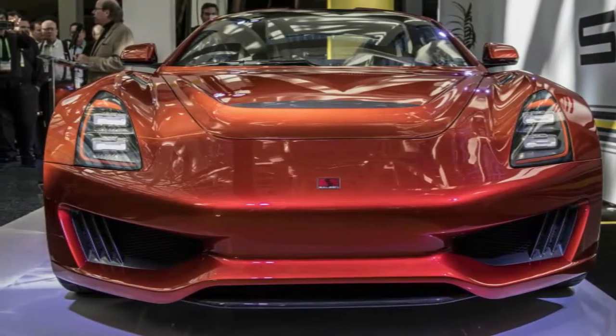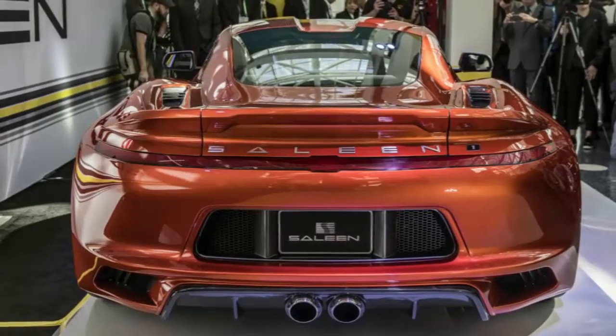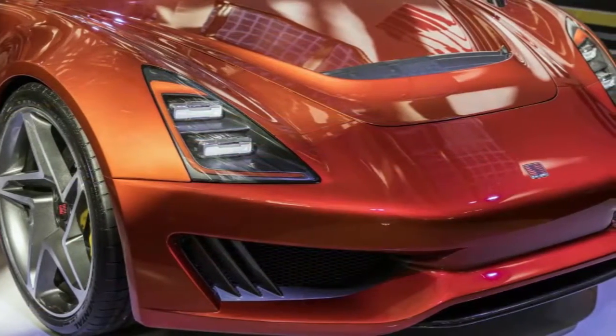A 6-speed manual will be standard and a paddle-shifted automatic with an unknown number of gears and clutches is optional. Saleen says it'll go from 0 to 60 miles per hour in 3.5 seconds. That's pretty much all we know, though.